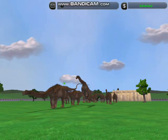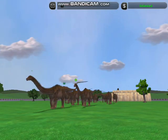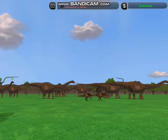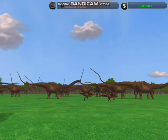There are many different types of these gigantic, long-necked creatures. These are Diplodocus, the longest of them all. For protection, they move in herds of 30 or more, and some of the older ones are over 40 meters in length.